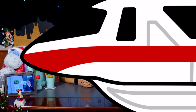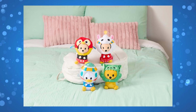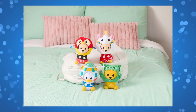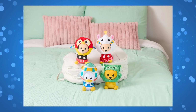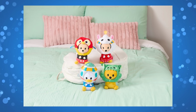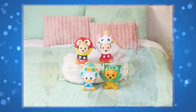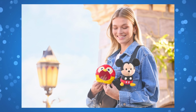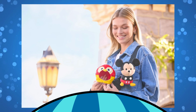Disney shared a preview of new merchandise coming to the Disney Store, Walt Disney World, and as well the Disneyland Resort in 2025. Disney Mini Mix-Its are new plush with removable hats. The plush include Mickey, Minnie, Donald, and Pluto. The hats are inspired by Disney parks, including one resembling Jose from Walt Disney's Enchanted Tiki Room, and another inspired by the Haunted Mansion Gargoyle Candelabra. Guests can mix and match the hats with different plush. The plush are designed with a strap on the back to attach to your bag.